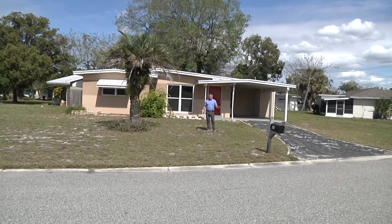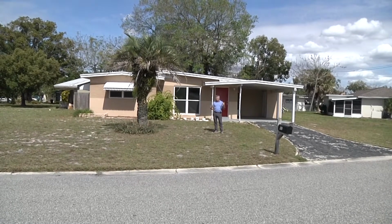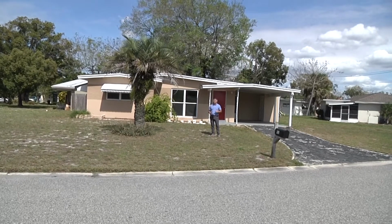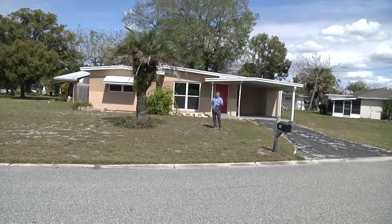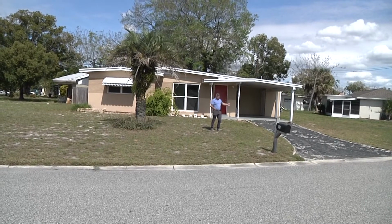We're coming to you from beautiful Pasco County, Florida. The property behind me is a beautiful three bedroom, one bath at 7101 Arbutus Drive here in Port Richey, Florida. Again, this is a 1962 built, 3 bedroom, 1 bath. Beautiful property here. You got one carport with this property.